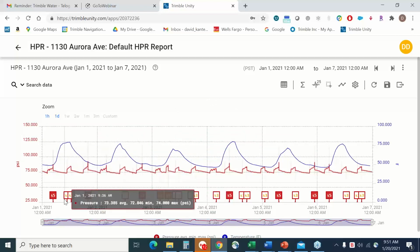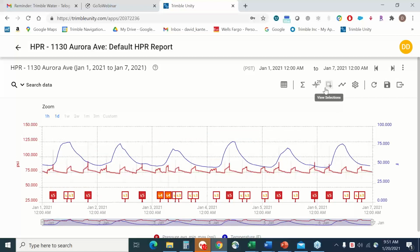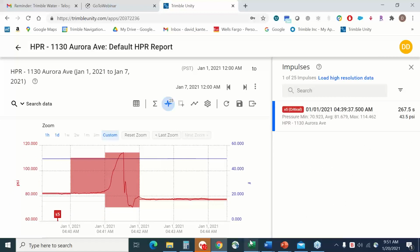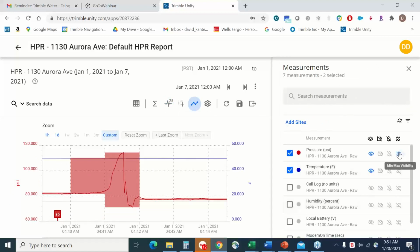So if I re-zoom in on here, you can see in this 1 week period of time, I had 25 water hammers during that period. Now, if I want to look at my impulses, I would click on my impulses, and then I could look at each one of them individually. So let's take a look at the first one. This one occurred on the 1st at 4:39, the one we were just looking at. But if I want to get a higher resolution of it, I would double click it.